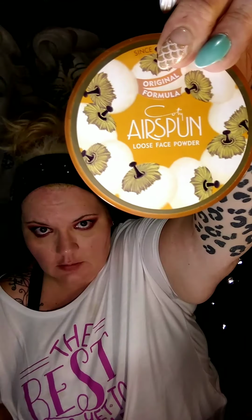Okay, so now that we have the highlighter on, we are going to use Original Formula Airspun Loose Face Powder in Honey Beige. A lot of people use this to bake. I do not recommend baking if you have dry skin. If you have very dry skin, this is only going to make it worse. If you have oily skin like me, like I have patches of oily skin, then the baking is for you.